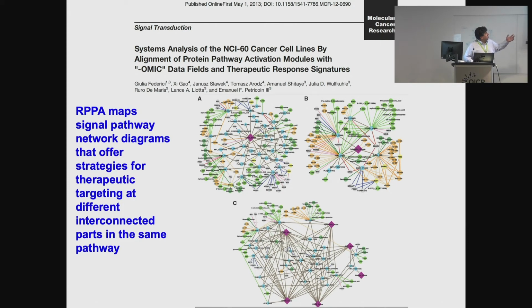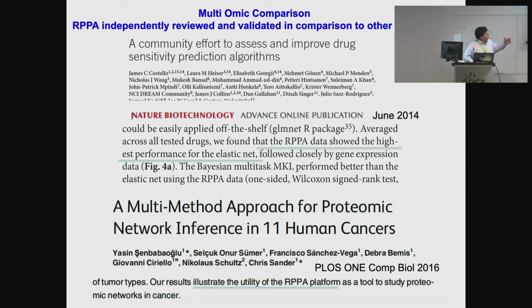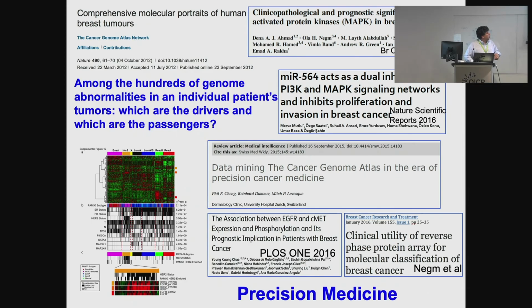So we use this to model the NCI 60 library. We did a very systems biology view across the phosphoprotein architecture all the way through 60 other different omics, including drug response prediction and confluency analysis. Gavin Macbeth's group has done a lot of work looking at tyrosine kinase network signaling modeling. It's a technology now that has its own society, where people come together to share resources about what antibodies are working, not working, and new methods of detection. So it's a robust technology in that regard, and lots of people are using it.